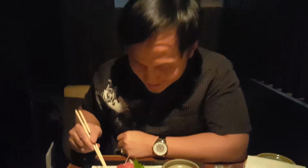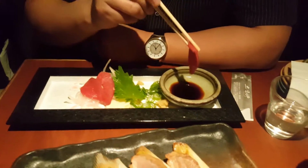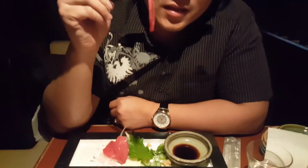Alright guys, so our raw horse sashimi is here. I'm going to give it a try. First I'm going to try to eat it without the sauce, so I want to get a taste for what this sashimi actually tastes like.